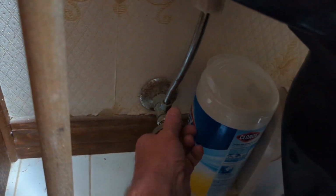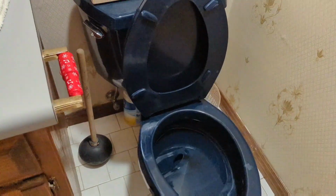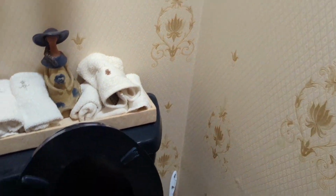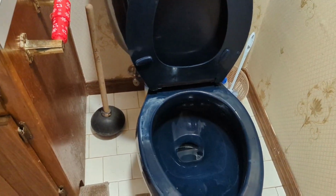Right here is your water coming into your tank. You're going to turn it off. You'll have no water coming to your toilet whatsoever. You will still be able to flush your toilet. The idea is that you could fill up the tank, but you don't necessarily have to, and the water doesn't have to be purified. You just have to get enough water to add to the toilet until it flushes. That is the way that you will flush your toilet for the entire week of this challenge.